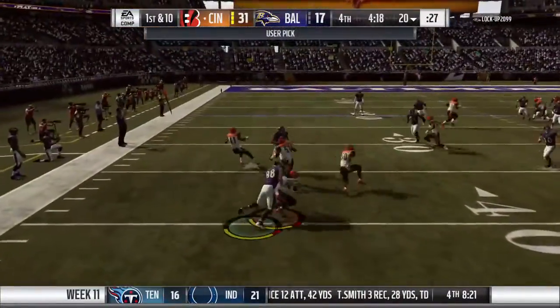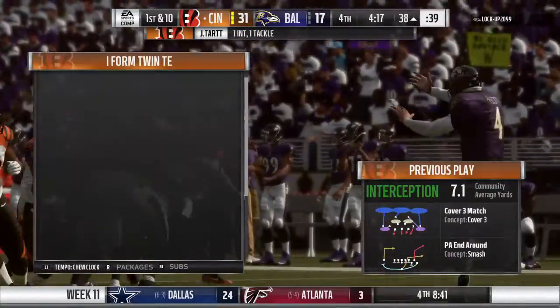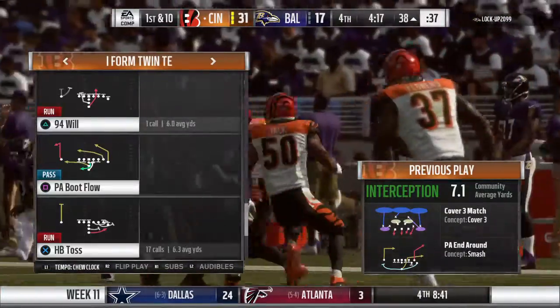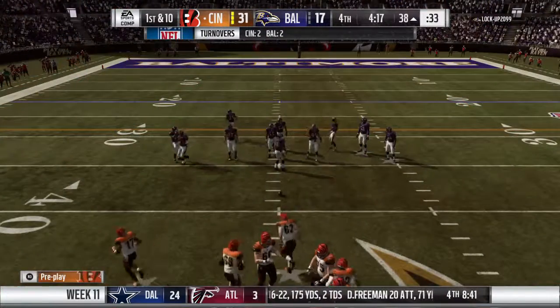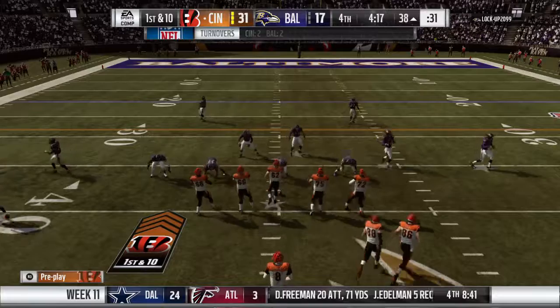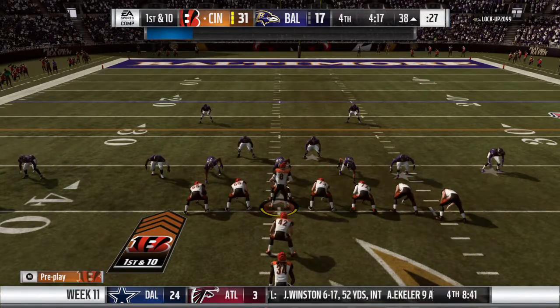He'll look to throw. And they have possession, and they have it at the 38-yard line. Well, I get what he was trying to do. He was moving to his right and trying to shift the coverage, but instead he shifted the coverage also to the right and threw right into it for an interception.